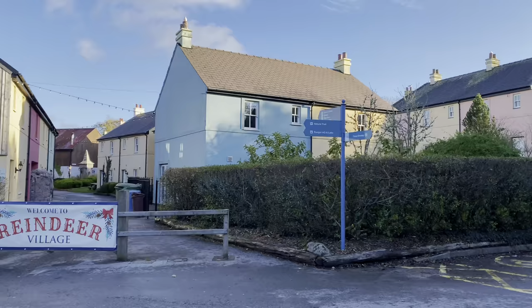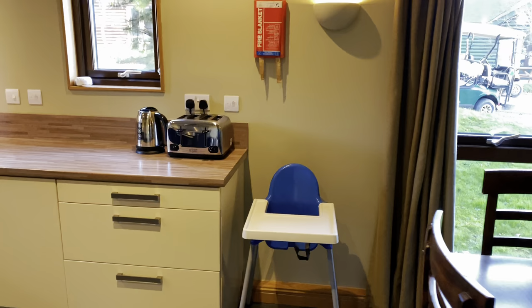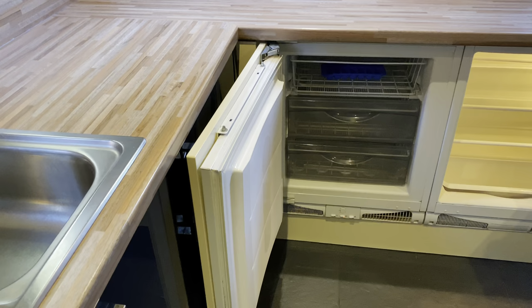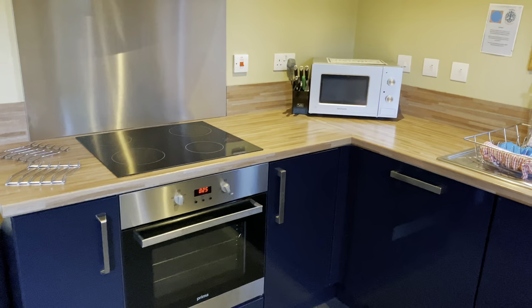On this trip, we decided to have a Skomer Lodge, which is suitable accommodation for 6 people. As you enter the lodge, there's a dining table, 6 chairs, and a high chair. The kitchen itself is a great size with toaster, kettle, and plenty of workspace. There's a great side-by-side fridge freezer, a sink, a microwave, an oven and a hob. And of course, there's the essential dishwasher.